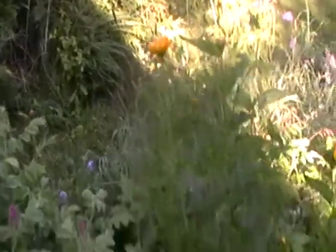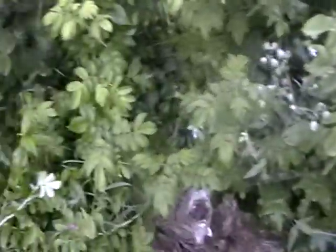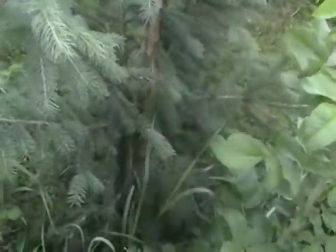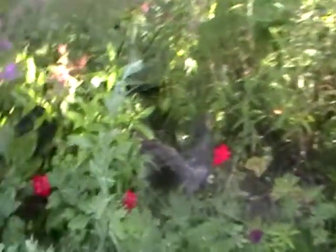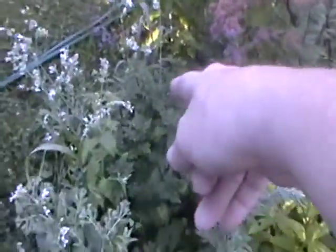Big yellow flowers. This was nothing. I planted this from a little shoot I got on the road. So it's 1, 2, 3, 4 years old. Look at how much it's grown in 1 year. These are the mums coming up. This is edible. I forget what it's called now, lamb's quarters.